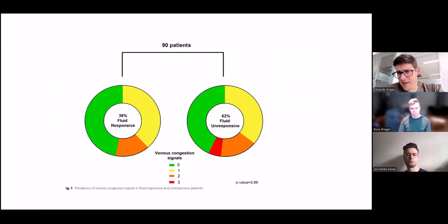And something I found very interesting from this paper is that patients that were fluid responsive were at greater risk of acute kidney injury. And if you only take that piece of information, you'd say, okay, we need to fluid resuscitate them a little bit more. But then you do the complete analysis, and you find that even if you're fluid responsive, if you have any signal of venous congestion, you have a way larger risk of acute kidney injury than only being fluid responsive.